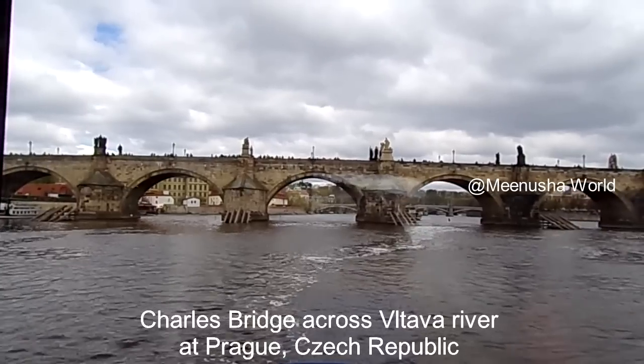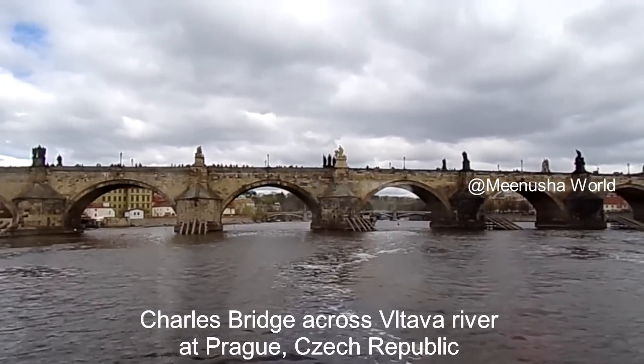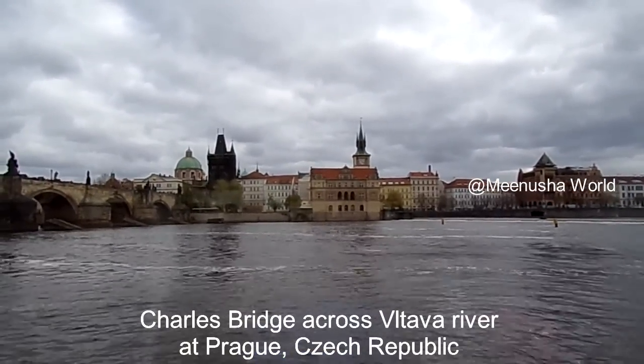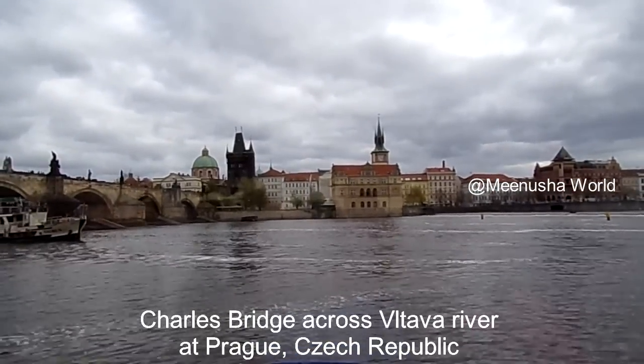It is protected by three bridge towers, two on the Lesser Quarter side, including the Malá Strana Bridge Tower, and one on the Old Town side, the Old Town Bridge Tower.